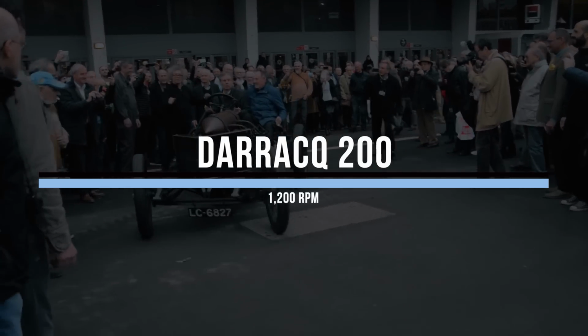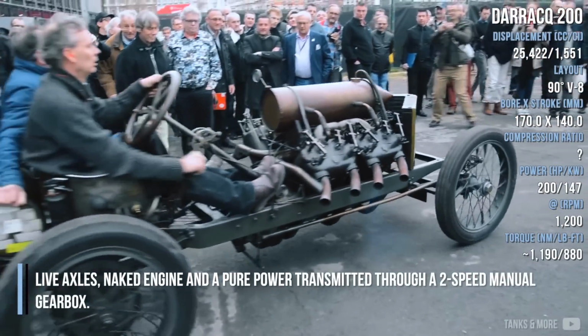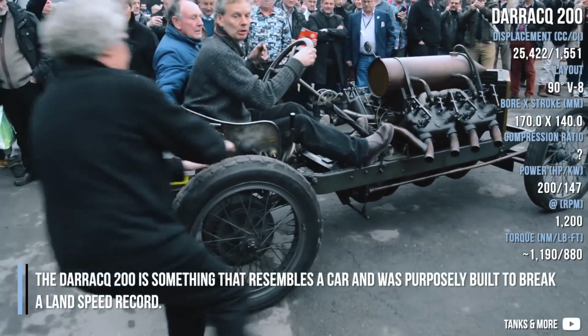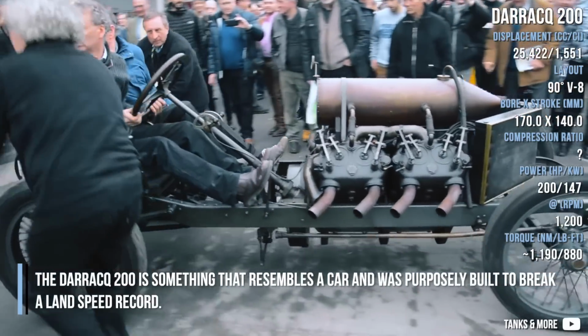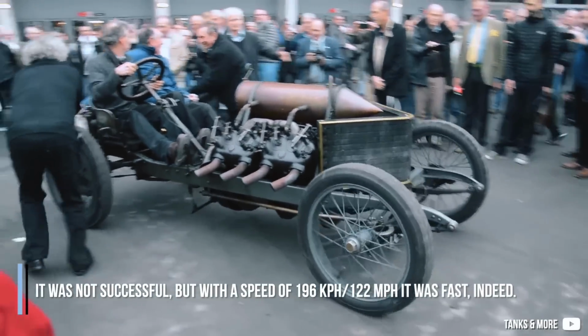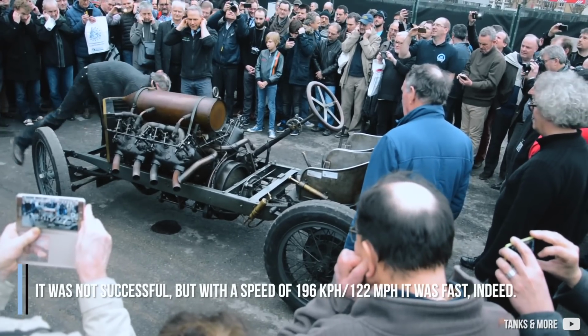Darak 200. Live axles, naked engine, and pure power transmitted through a 2-speed manual gearbox, the Darak 200 is something that resembles a car and was purposely built to break a land speed record. It was not successful, but with a speed of 196 km per hour, 122 miles per hour, it was fast indeed.